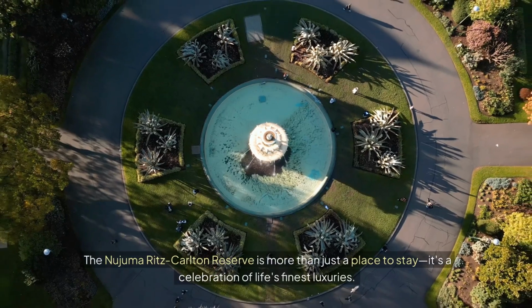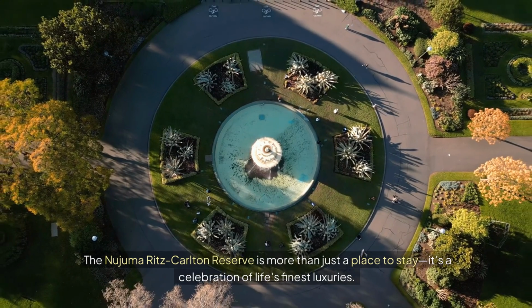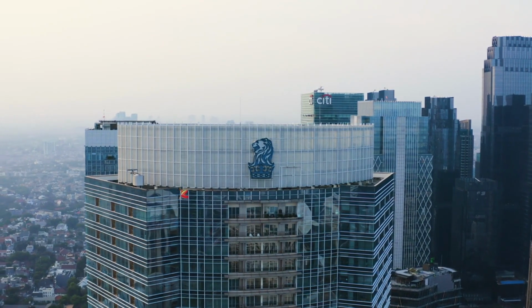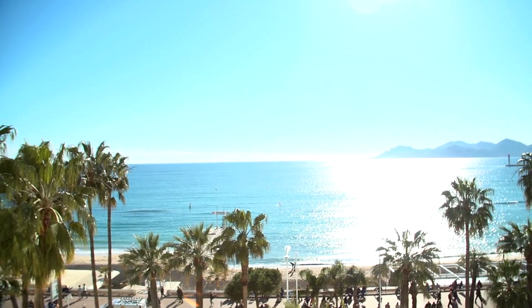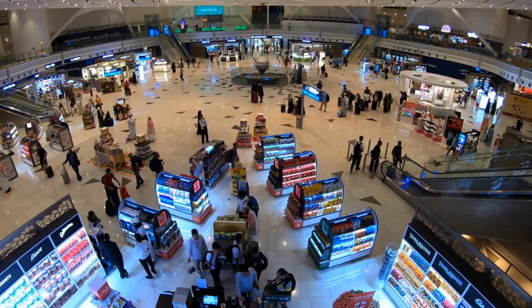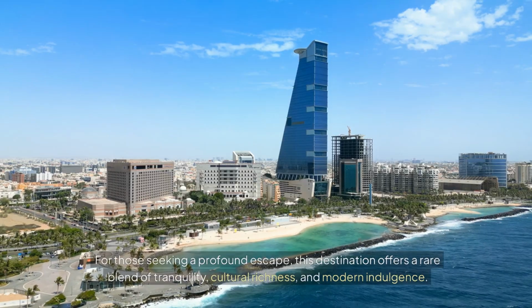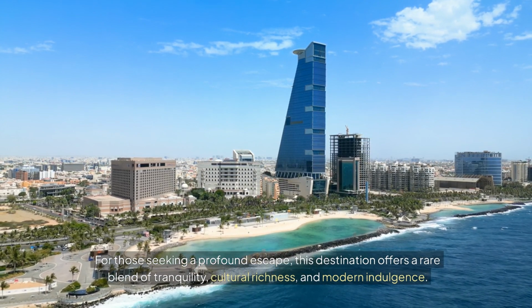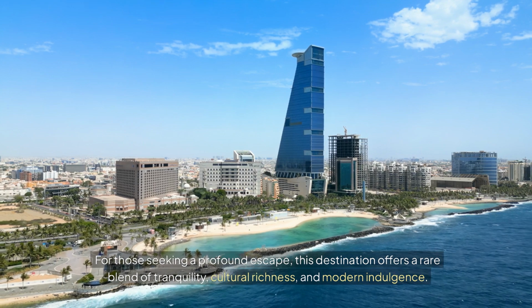The Nujuma Ritz-Carlton Reserve is more than just a place to stay. It's a celebration of life's finest luxuries. For those seeking a profound escape, this destination offers a rare blend of tranquility, cultural richness, and modern indulgence.